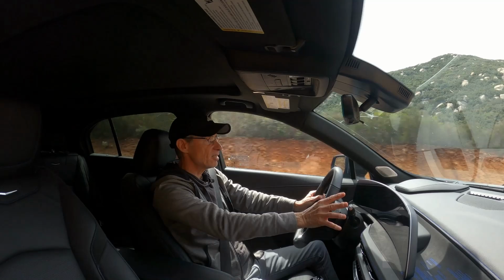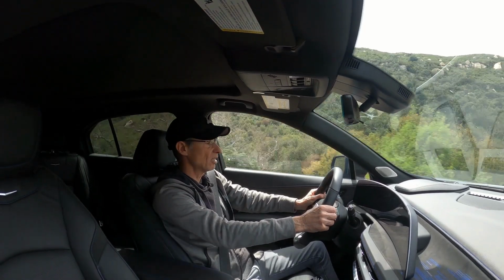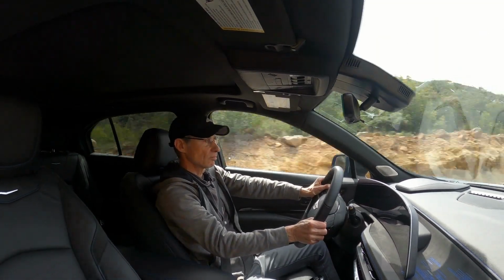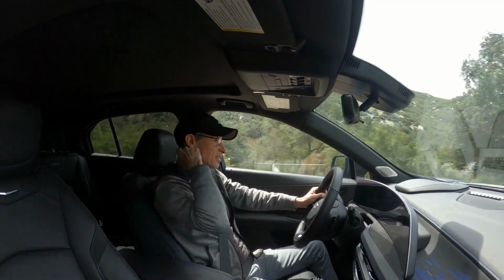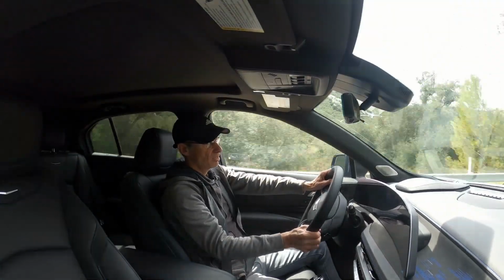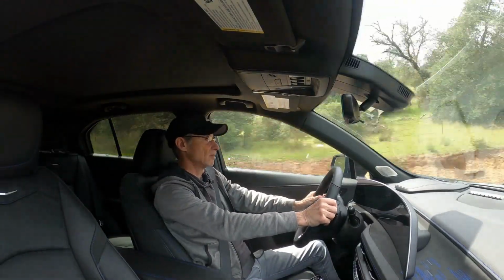But it doesn't sound like it's strained, which is the worst in any car. I'm quite liking that sound. It sounds pretty good. A couple of sharp lefts here. Nice.